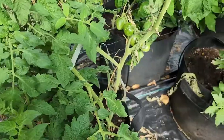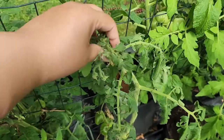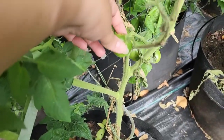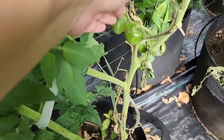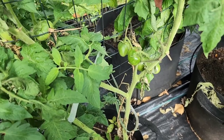It's fine. Next to that, I had a Berkeley Pink Tie-Dye, but you can see this plant is looking terrible. It's extremely short. It's not looking too great. The fruit set that we have here is extremely stunted, and I'm leaving it here for the moment, but I think I'm gonna have to rip this plant out too because it's just not doing well.